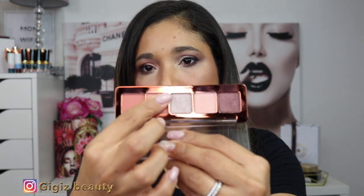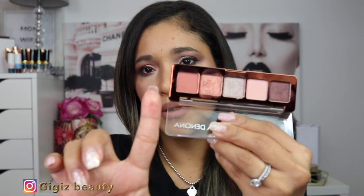I feel like the only shade here that is just weird is this one. I really had to dig my finger in there to get pigmentation. I really had to dig my brush in it to get good pigmentation. I think I really like it. I really enjoy working with this palette. I really like both eye makeup looks that I came up with.